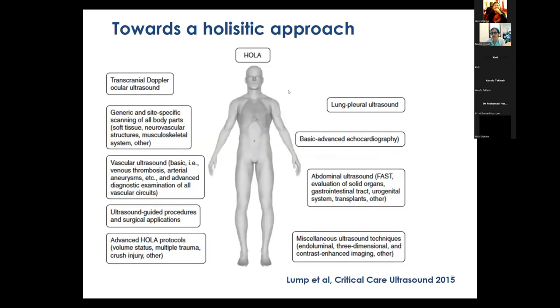And this goes towards what we're really hoping for in the end, right? We want to have a more holistic approach. We want to be approaching a point of care like we're approaching our clinical reasoning. We're not in the neonate just thinking about what's happening with the lung. We're trying to understand what's going on with the baby.